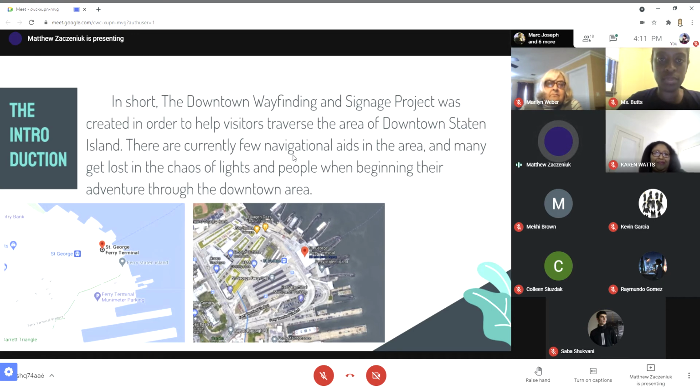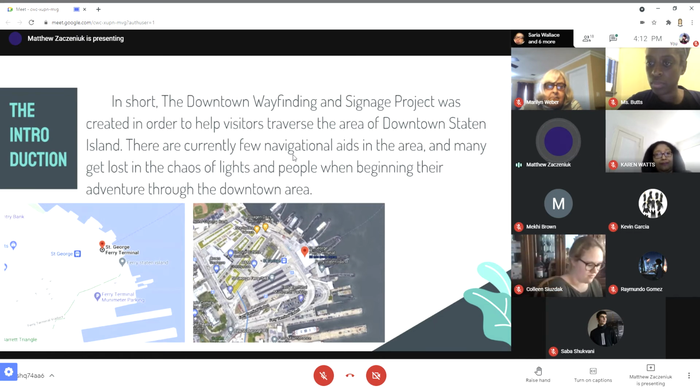No problem, no problem. So, in short, the Downtown Wayfinding and Signage Project was created in order to help visitors traverse the area of downtown Staten Island. There are currently few navigational aids in the area, and many get lost in the chaos of lights and people when beginning their adventure through the downtown area.